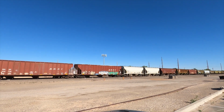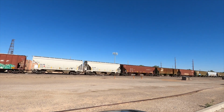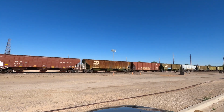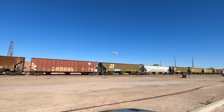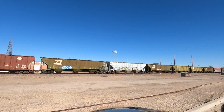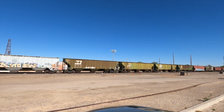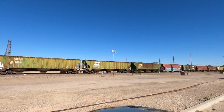So this one's going to be all hopper traffic. I don't know if it is grain cars or something else with hoppers, but they look like some older hoppers. So I know here in the east, a lot of times those are phosphate trains maybe. So not exactly sure. Not sure if loaded or empty.